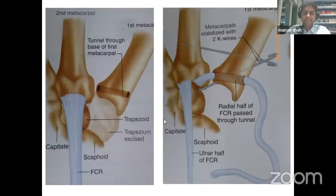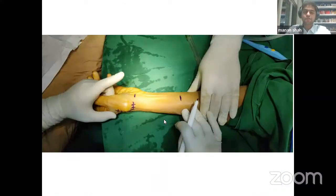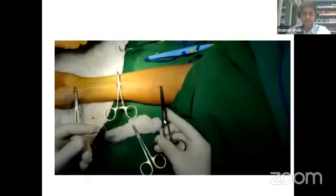So in this surgery, the goal is to suspend the first metacarpal, and this is done by taking a split FCR and routing it through a tunnel in the first metacarpal, and then this end of the FCR can be sutured again partly to the APL and the FCR that was routed through. So these were our surgical landmarks, and now I'll just be sharing a short video.